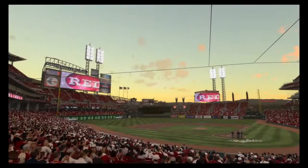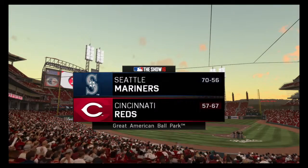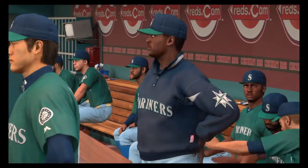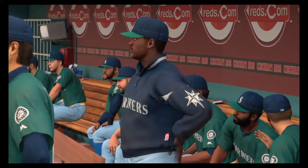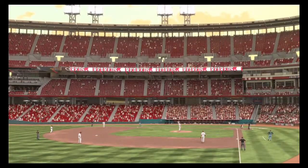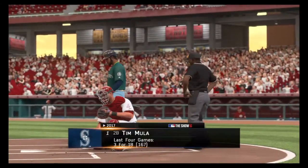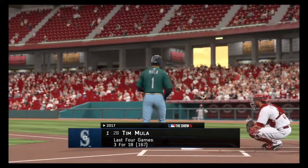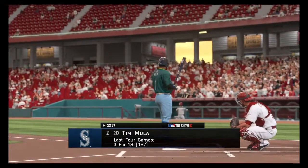Live from the banks of the Ohio, we welcome you to Great American Ballpark in Cincinnati. Today, the third and final game in this three-game series between the Seattle Mariners and the Cincinnati Reds. A moment now to give you a look at the Mariners starting lineup. Tim Money steps in, hoping to get things going at the plate. You can see it's been a bit of a struggle for him in recent games.